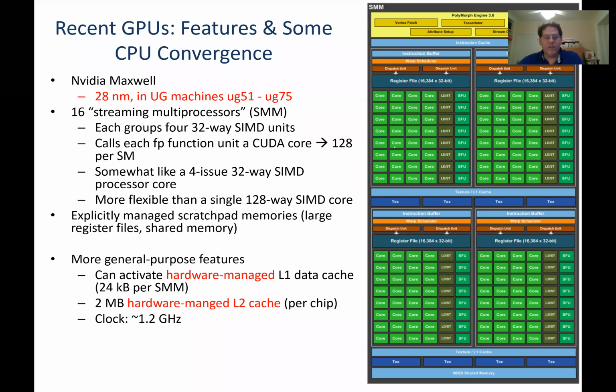Okay, so what's in this chip? It has 16 streaming multiprocessors, or SMMs, and that's NVIDIA terminology. And so what is a streaming multiprocessor? I'd say NVIDIA doesn't really tell you this. They use their own terminology, so it's a little hard to figure out. But this is my interpretation of what a streaming multiprocessor is. What's shown on the right-hand side here is a single streaming multiprocessor. There are 16 of these in a chip, so we're not showing you the whole chip.